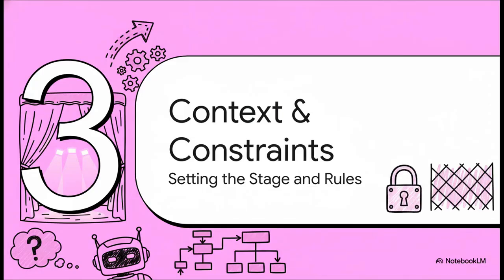Okay, so once you've nailed clarity, the next two C's, context and constraints, are what really take your results to the next level. These two work together beautifully. Context basically sets the scene for the AI, and then constraints give it the rules for its performance. Let's dig into context first.